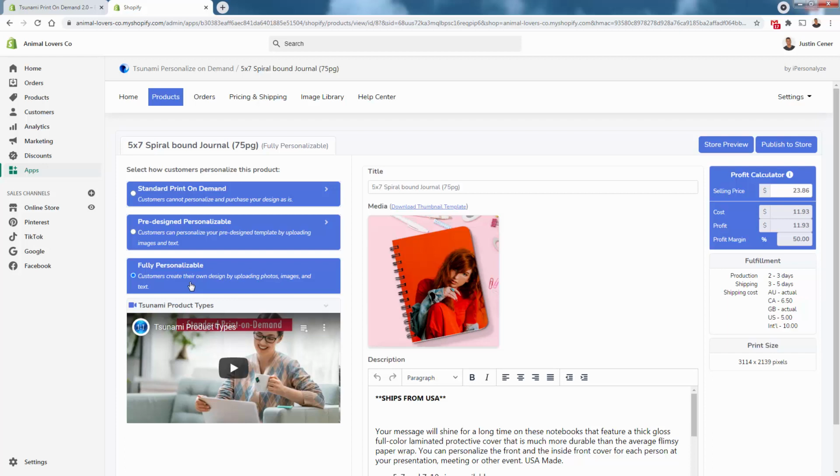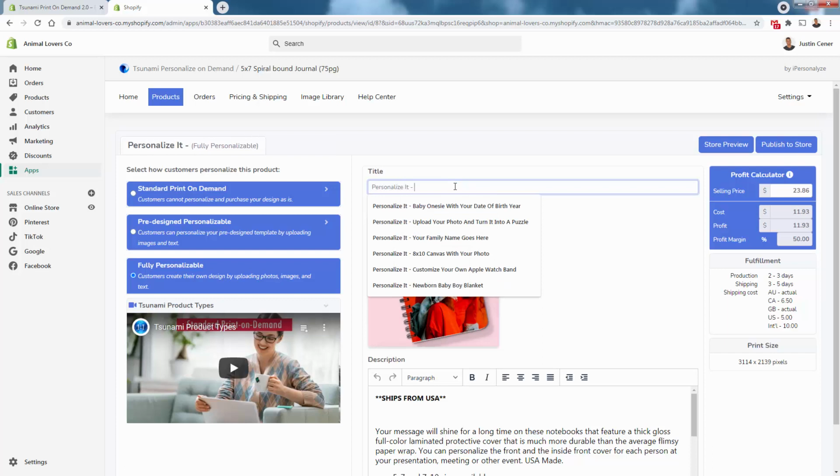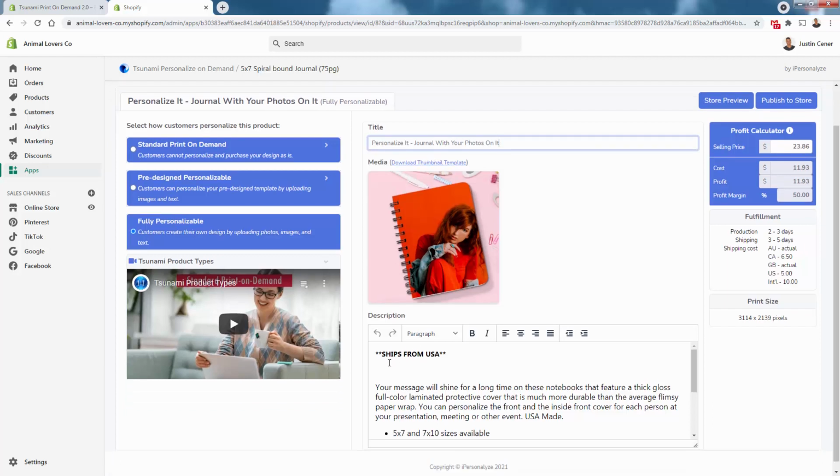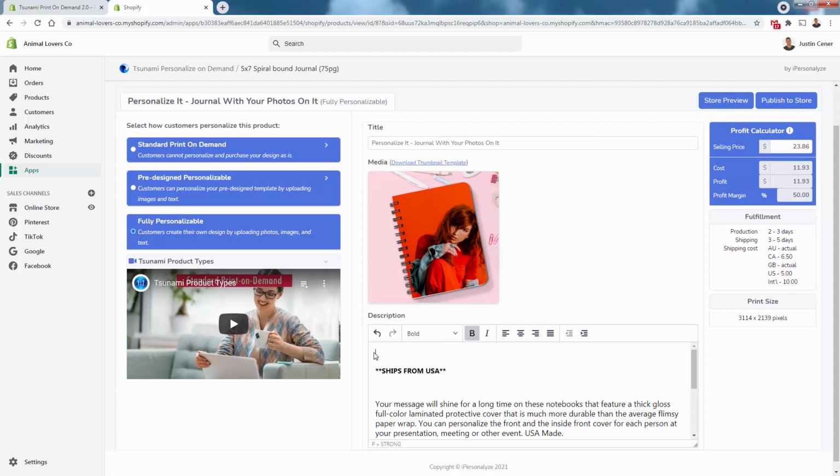They're going to be able to upload any image, add any text, set the color, set everything that they want, set the sizing, the positioning, and they'll be able to do all that. So we're going to title this Personalize It, Journal with Your Photos on It. Okay, and over here, we always want to add in our product description information.